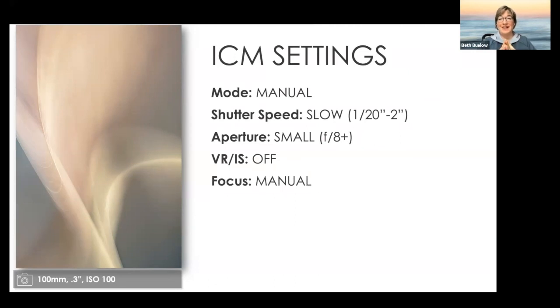Focus manual. Even if you have autofocus, what you'll find is that you're trying to autofocus on something and you want to move the camera, and it keeps wanting to readjust. So it wears down your battery, it slows you down, and it can be frustrating. So manually focus. And I do suggest, and this gets to the point that ICM is not blurry or out of focus, I find my best images are where I start in focus and then I move the camera. You can even see with this calla lily, I've got some sharper edges, relatively speaking, because I started in focus and then did a little movement.